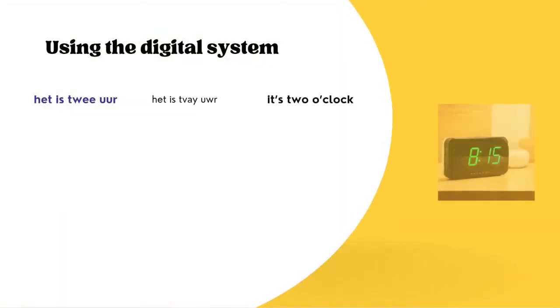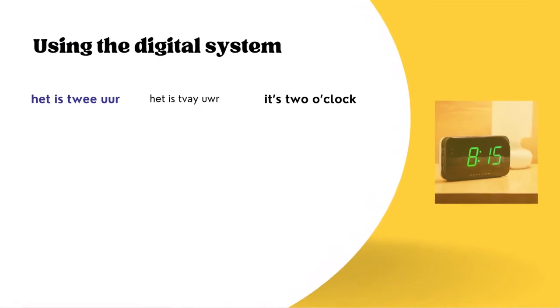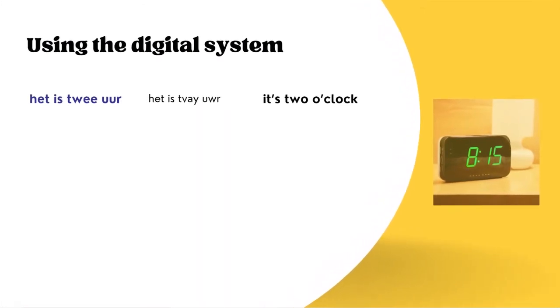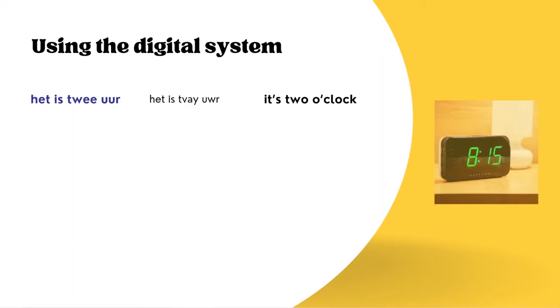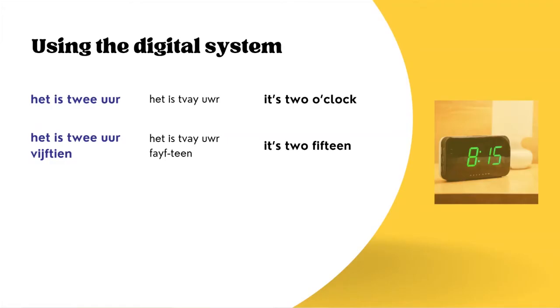So, using the digital system. If you would say it's 2 o'clock, then you would say het is 2 uur. That's quite straightforward, right? Because with the analog system that would be the same. But where it's different is when you add the minutes. In English, in the digital system, you say for example it's 2:15. So in Dutch you would say het is 2 uur 15.